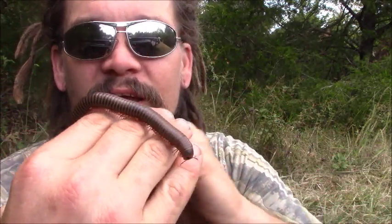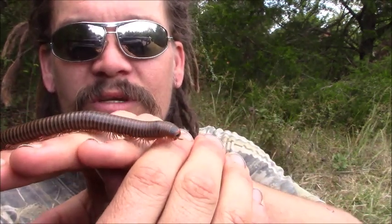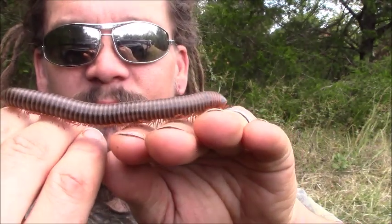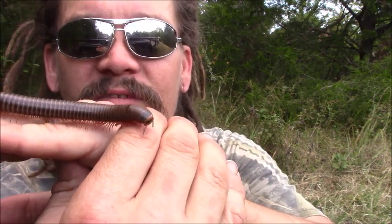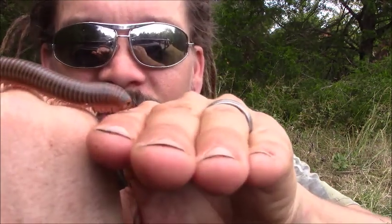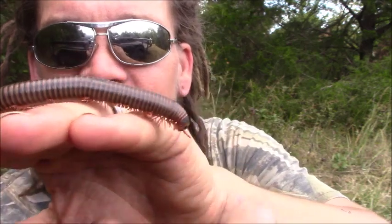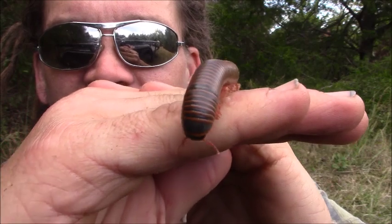But yeah, they need a lot of calcium to keep up on their exoskeleton. And then much like worms, they're going to be one of the creatures that helps take care of the decaying leaf matter, logs, stuff like that on the forest floor, and converting that to soil. So look at that thing just move, guys. Isn't that incredible? What a creature, what a beast.